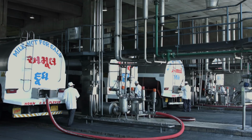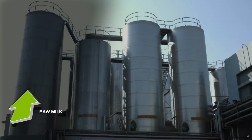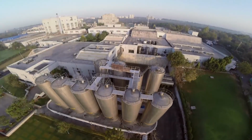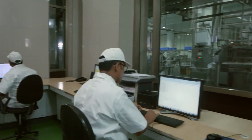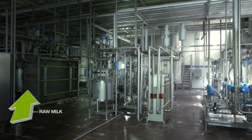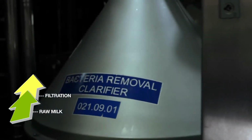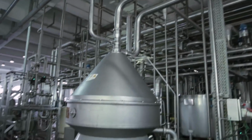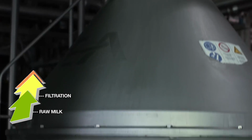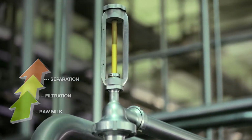Next, milk is pumped to huge raw milk storage silos for further processing. Amul has many highly sophisticated processing plants which have the capacity to process millions of liters of milk every day. After filtration to remove physical, chemical and bacterial impurities, this milk now travels to automatic separators. In these separators, milk churns at very high speed. Really at very high speed.